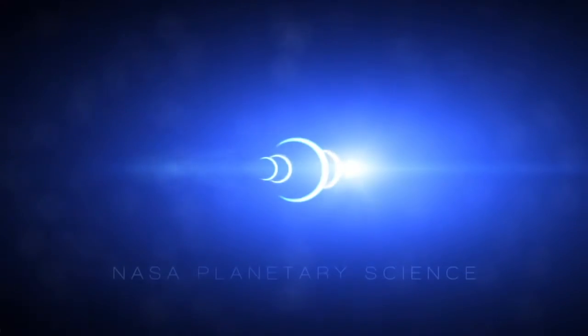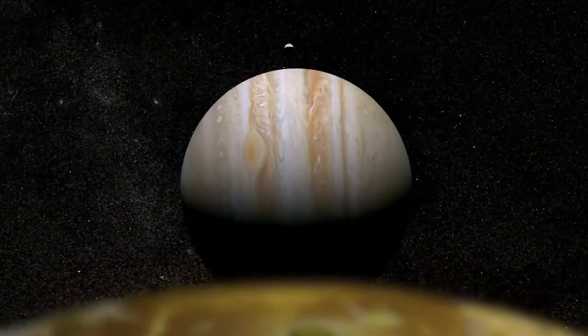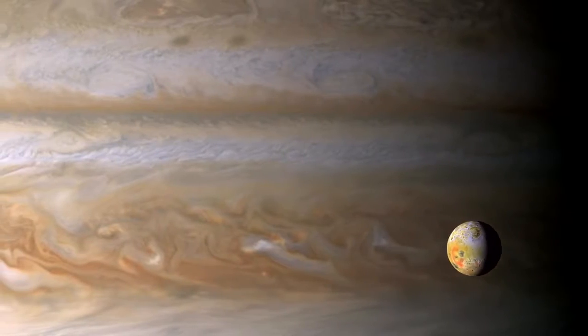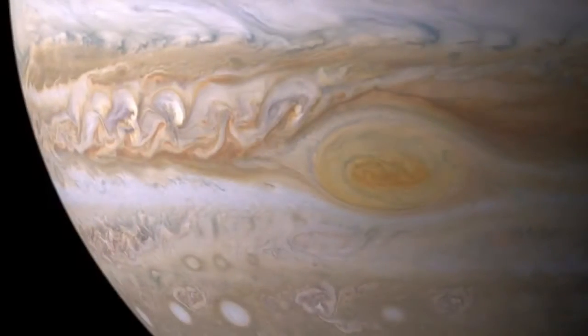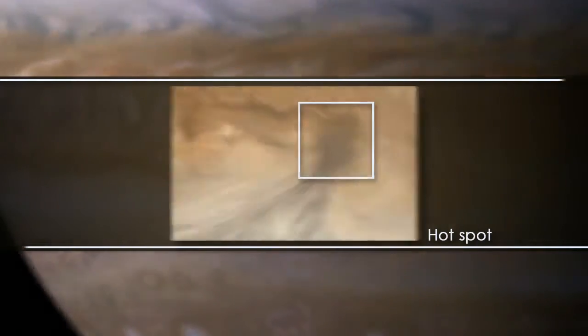My name is David Choi, and I study the weather on giant planets. When we look at Jupiter, we're seeing the top of its atmosphere and its weather layer. And its weather layer contains a lot of interesting features such as jet streams, vortices, storms, and these particular features called hotspots. So hotspots are like holes in the clouds because they appear very dark when observed in visible light, but in near-infrared light they appear very bright.